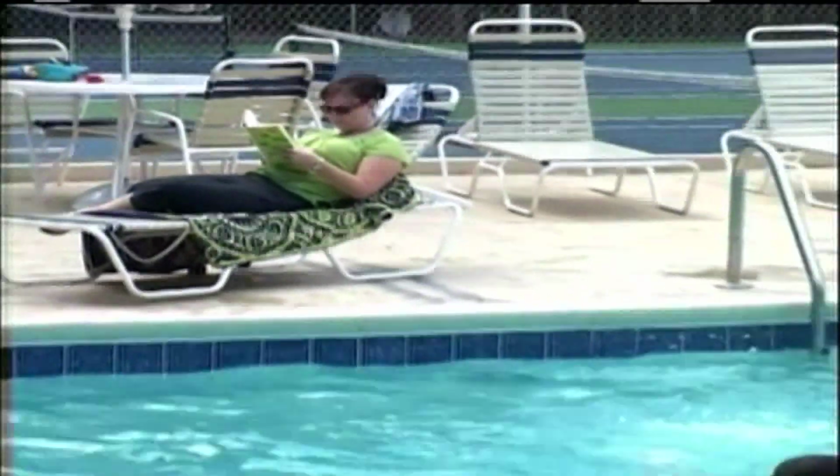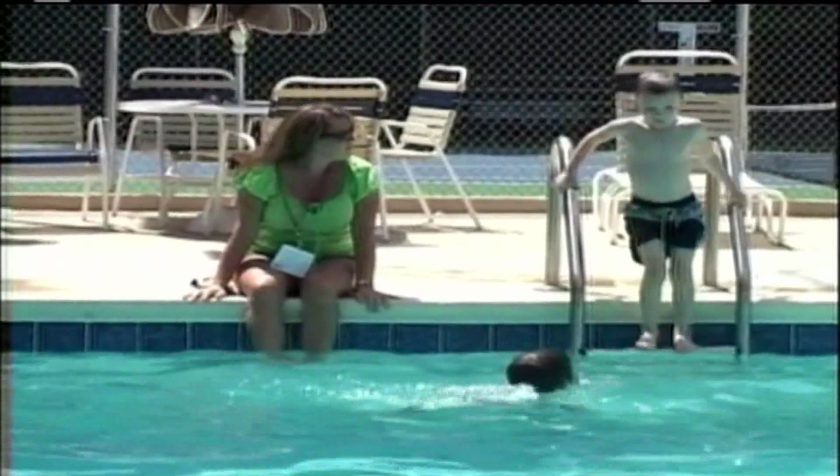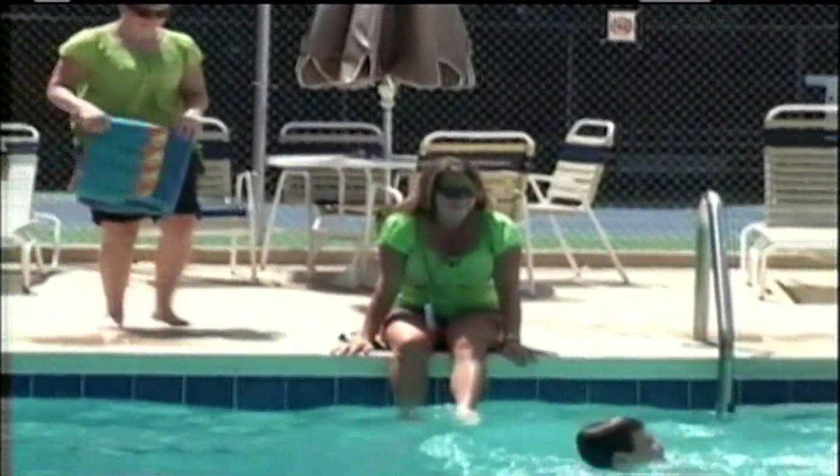Children drown quickly and silently in a matter of seconds. Adults who were present when a child drowns were often distracted in some way by talking on the phone, chatting with other adults around the pool, or reading. What can you do about it? Actively supervise your children around water and have a phone nearby to call for help in an emergency.